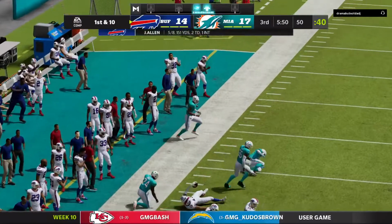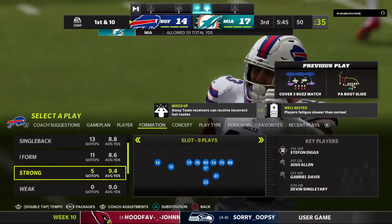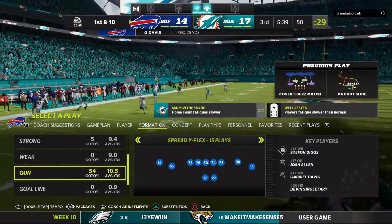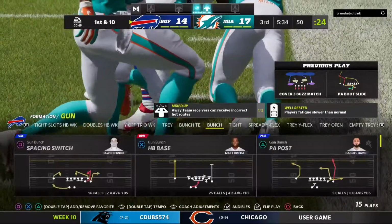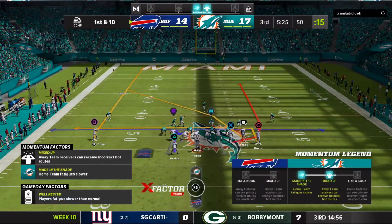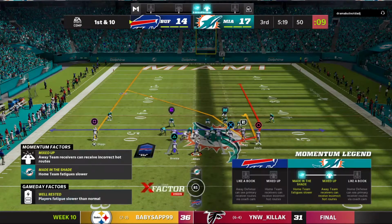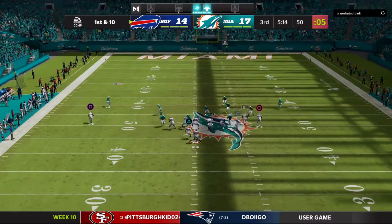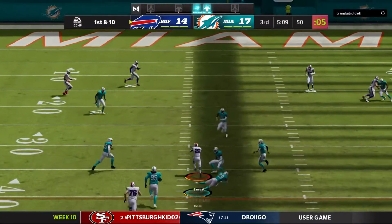Now a deep ball going to be caught here near midfield. And he's brought down after a very nice gain. It'll go as a gain of 25 on a play that started back at the 25. From midfield, here's Allen. Complete to the running back, Matt Breida.